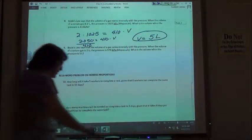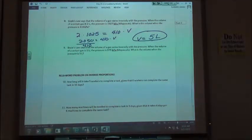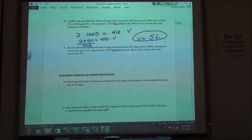We have Boyle's law again because they like to use that one. It's a good one from science class. Boyle's law says the volume of gas varies inversely with the pressure. When the volume of a certain gas is 2 liters, the pressure is 575 kilopascals. What is the pressure when the volume is 5 liters? So how would we set that one up?